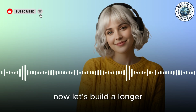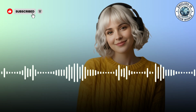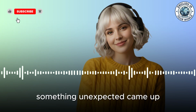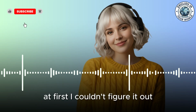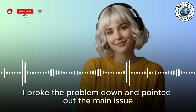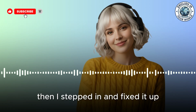Now, let's build a longer real-life story using these phrasal verbs. I started my day with a clear plan, but soon I ran into a problem. Something unexpected came up, and I had to deal with it quickly. At first, I couldn't figure it out, but I worked it out step by step. I broke the problem down and pointed out the main issue. Then I stepped in and fixed it up.